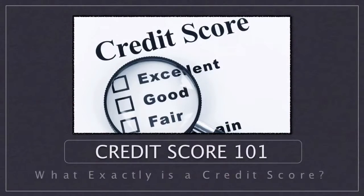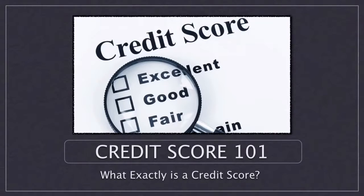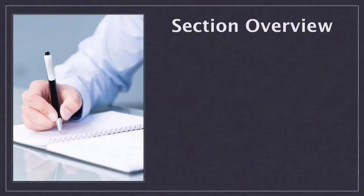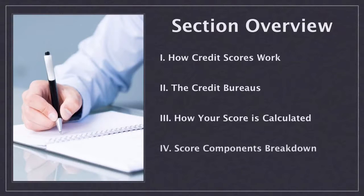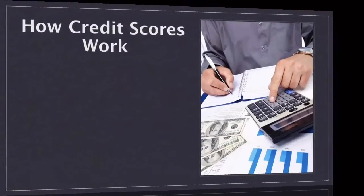Credit Score 101. What exactly is a credit score? In this section, we'll be digging deep into the details of how credit scores work, who's calculating them, and the individual components of a credit score. It's important to understand these concepts because with knowledge like this, you can take the right steps to building or boosting your score and maintaining a high score.